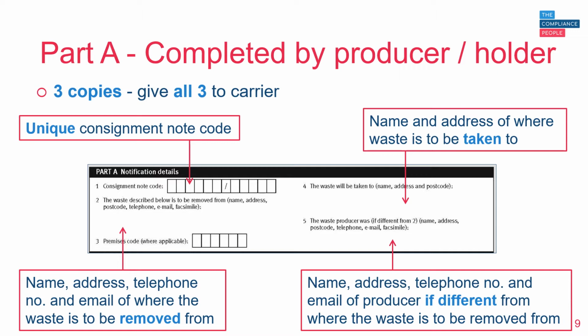Usually 3 copies are produced, but this can be more depending on where and how the waste is transported. As I said, all 3 copies need to be completed and given to the carrier, so this part should be produced by the waste producer. The consignment code will be explained in the next slide, as there's a specific way to formulate this, and it's really important that this code is correct.